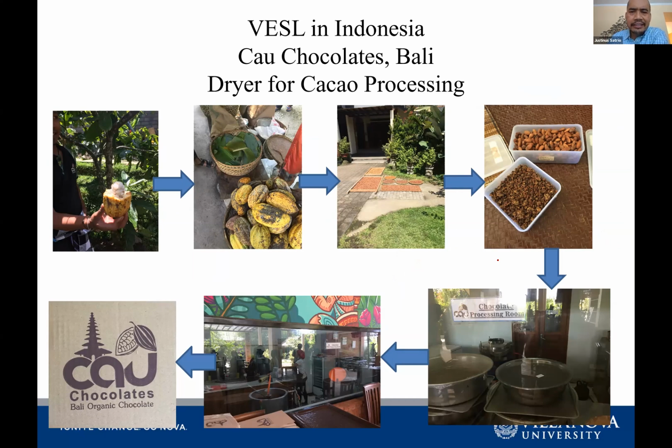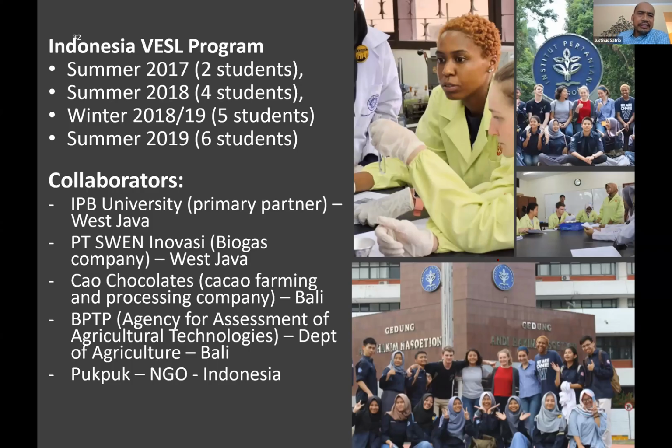This has been done in 2018 and 19. So the Indonesia program has run for several years. In 2017, there were 2 students who participated, and in 2018, 4 students, and then in winter 5, and then last year, in summer, 6 students. The first 3 were mostly simply a service project, but in summer 2019, there was a combination of service project and summer course as an official course.